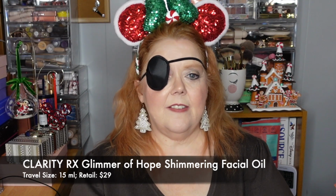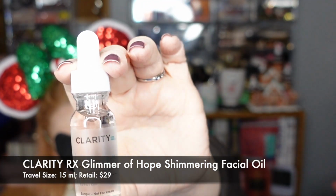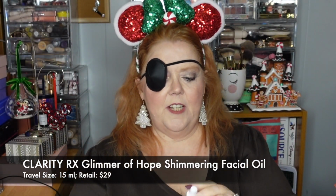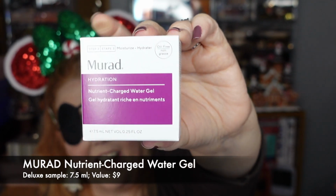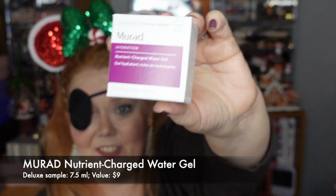Next, from ClarityRx, this is Glimmer of Hope Shimmering Facial Oil. This is a travel size. It is 15 milliliters, and it retails for $29. From Murad, this is Nutrient Charged Water Gel. Full size of this would be 50 milliliters and retail for $60. This is 7.5 milliliters, so it would have a value of $9.